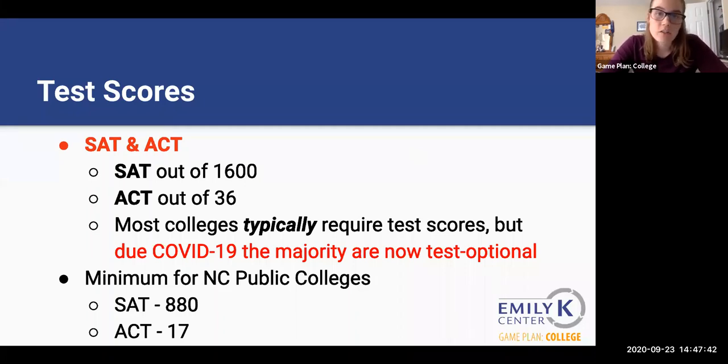Colleges really don't care which test you take. They don't view one as better than the other. If you are planning on taking these tests multiple times, maybe take one of each and see how you feel. Hopefully you will still have the free ACT through your high school in your junior year when you get there.